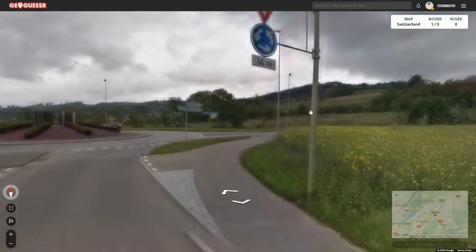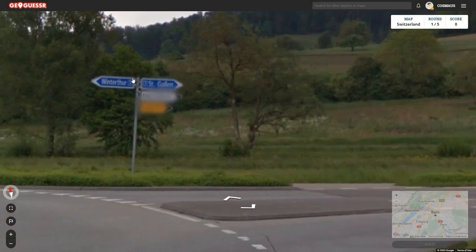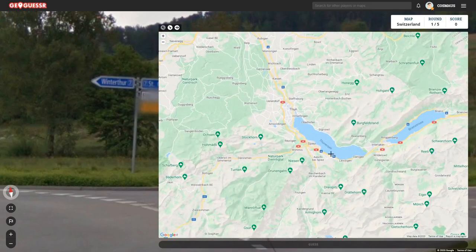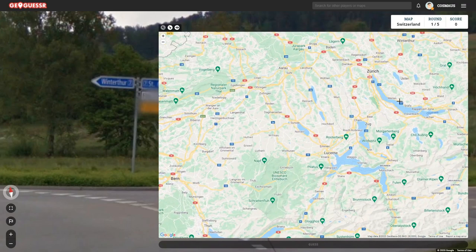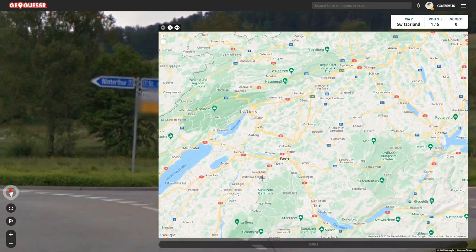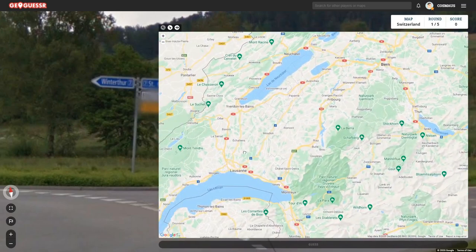Let's see. Can we get anything from this? No? Along number 7, blue number 7. Are there any blue roads? Yes, there are. They're small. And that's number 6. 4, 2, 8, 17, 5, 1. I'd like to find a number 7, please. I don't think we're in this area. I think we're in the middle part here because there are no big mountains.